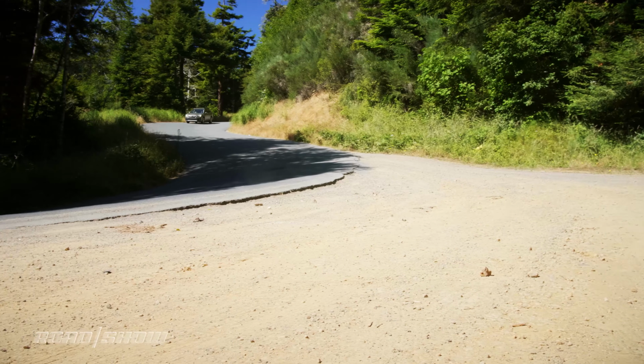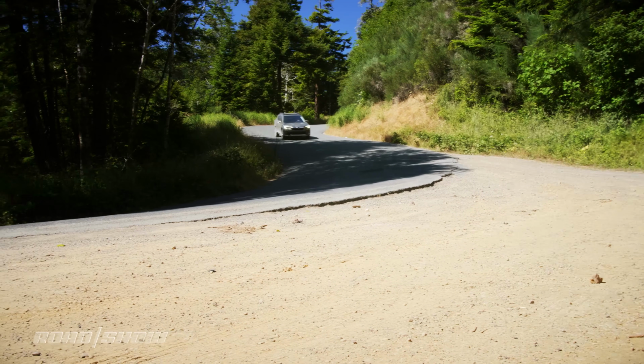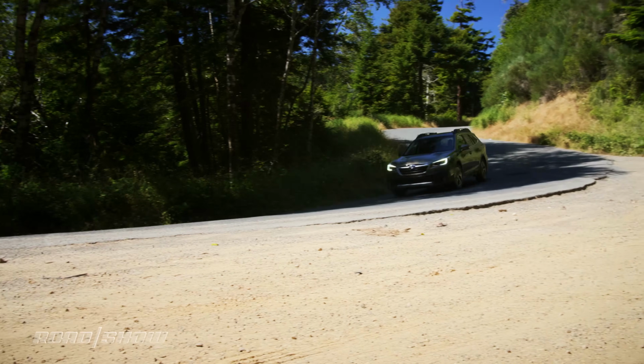But this is still just the first drive, and we got to put a lot more miles on this bad boy before I can decide whether I'm truly in love with it or not.